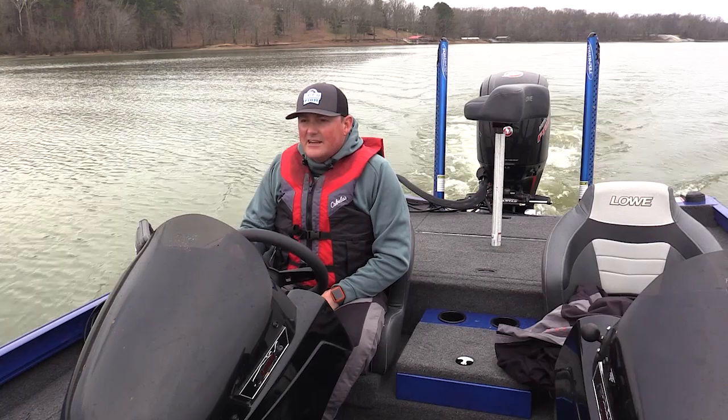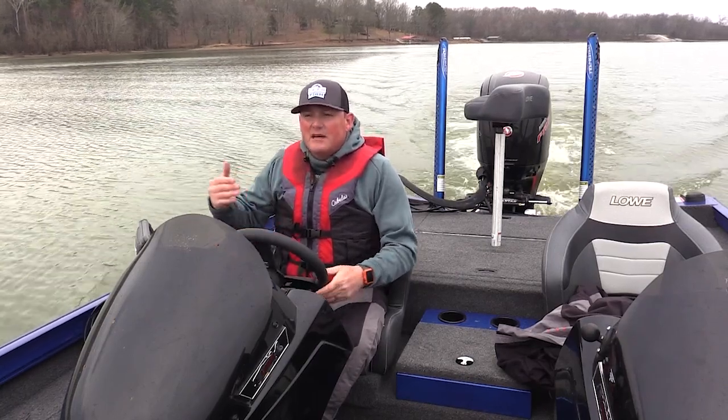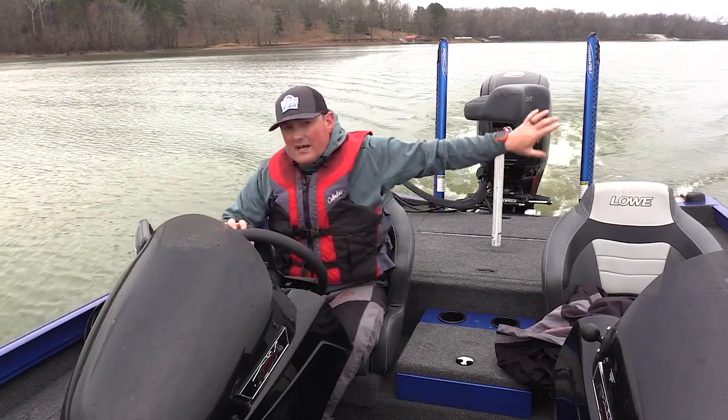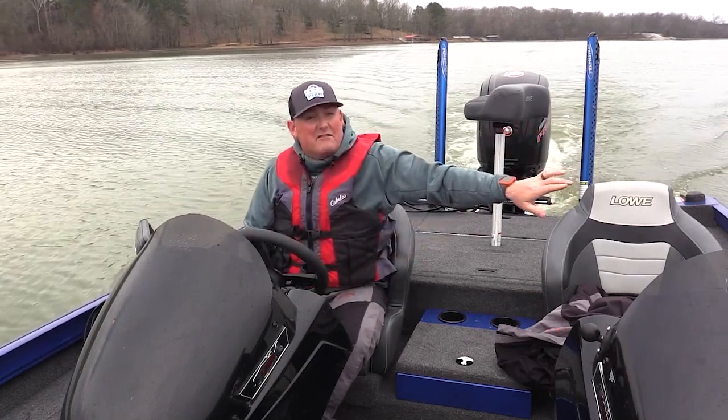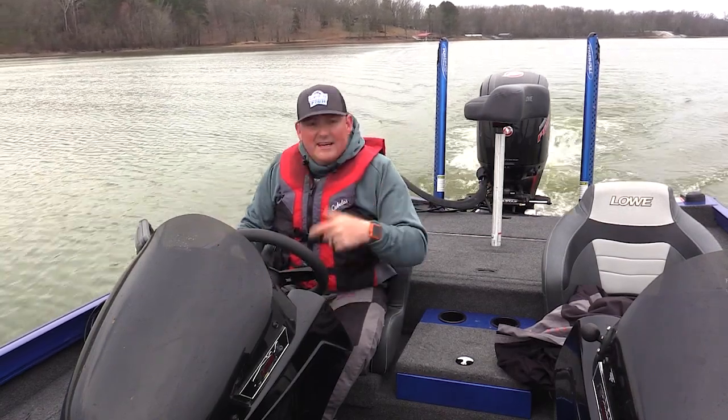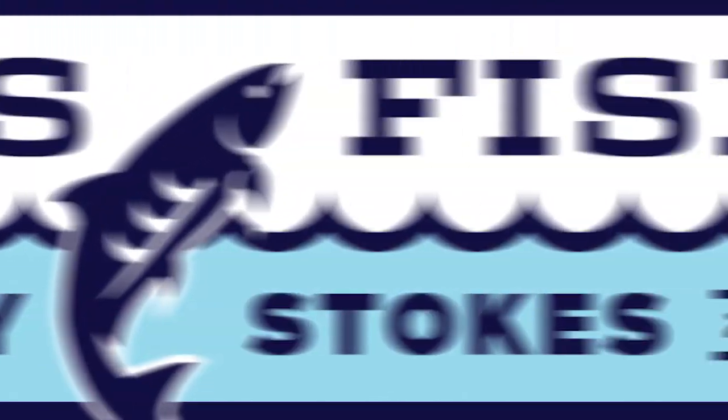We're gonna ease out here and I'm gonna spend most of my time fishing main river stuff and just inside the bays and creeks, not going to the back because I just don't think there's a lot of fish back there yet. So as we're going along, I'll explain what we're doing. Hang tight, let's go see what we can find.